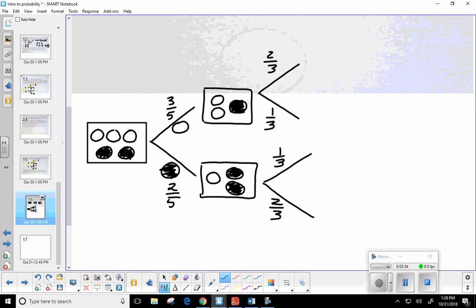And you remember, as you start to branch out on these diagrams, one of the things I mentioned yesterday is that these joining branches, they should add up to what? Yeah, the 100%. Remember, every possible outcome. So see, we have 3/5 and 2/5, which is 5/5, that's 1. Same thing on these branches here, 2/3 and 1/3 is 3/3, so that's 1 as well.